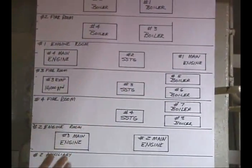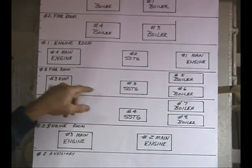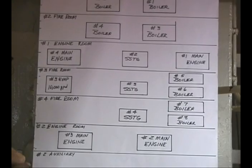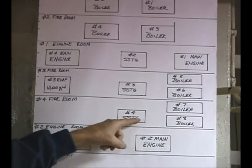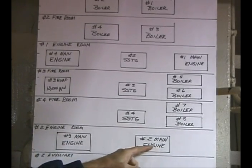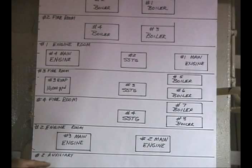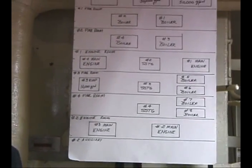And that's because the ship is getting narrower as it goes aft, and there's not enough room to put two boilers and a ship service turbo generator sitting in an arrangement like they have in #1 and #2 fire room. #4 fire room has #7 boiler, #8 boiler, and #4 ship service turbo generator. And after that is the #2 engine room, the after engine room, with #2 main engine on this side and #3 main engine on that side. The space after that is #2 auxiliary, and it has all sorts of various pumps and compressors, but no direct propulsion related machinery in it.